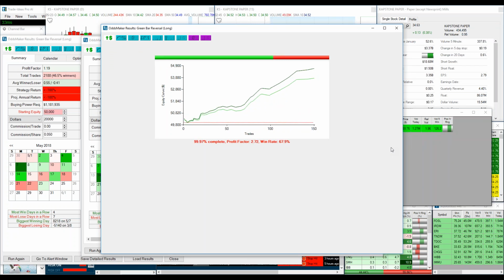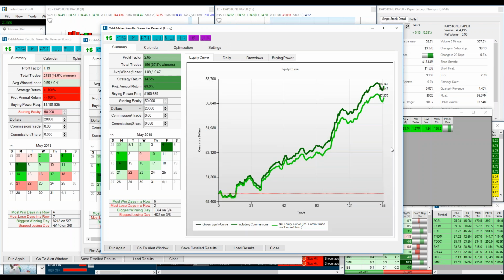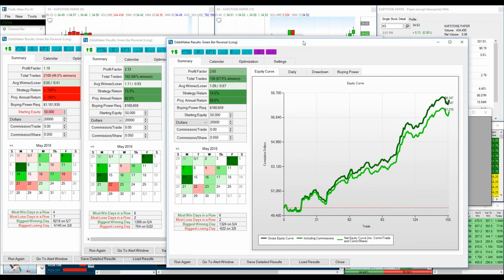We're running faster now. The more you run it, the faster it goes. Look at there. We've taken this thing up to a 2.65 profit factor. Still have plenty of trades, 156 trades, almost 68%. You like that, Mike? Yeah, that's a vast improvement from where we started. Look at that. We didn't even have green numbers anywhere, and just by changing 2 filters, one of them being the price, and then the volume in the 5-minute.